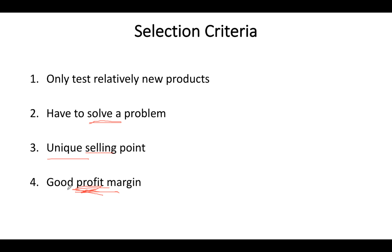If you have cheap cost of goods but high retail price, then you can spend a lot more to acquire a customer, and it makes scaling so much easier.